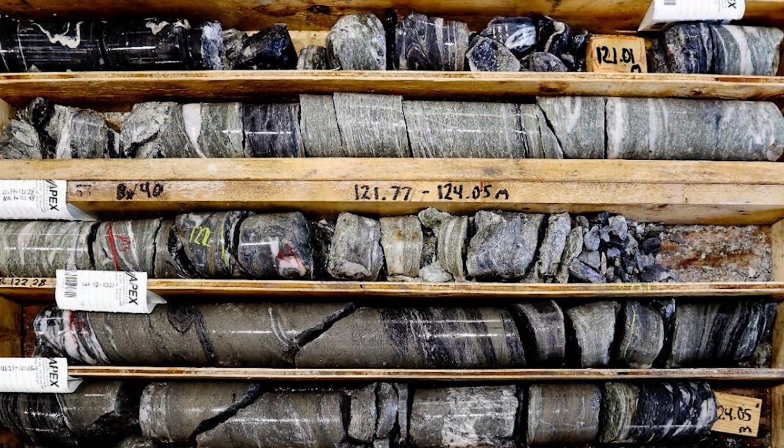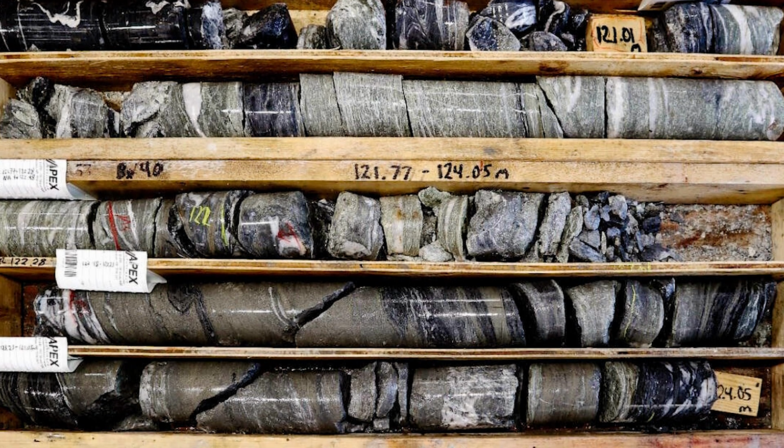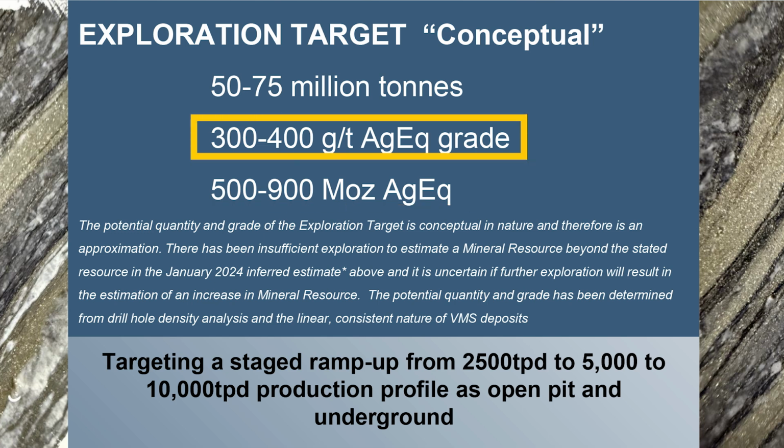Both of these zones remain open for further discovery as well, with the presence of both antimony and gallium being noted in recent drill core, the further evaluation for which is currently underway. Oh, and as for that target of 1 billion ounces of silver equivalent, well, the 43-101 filed in conjunction with the mineral resource estimate early last year also identified a conceptual exploration target, which suggests that Red Mountain could contain between 500 and 900 million ounces of silver equivalent at a grade of 300 to 400 grams per ton. And that's just at the Dry Creek and WTF zones, so take that as you will.